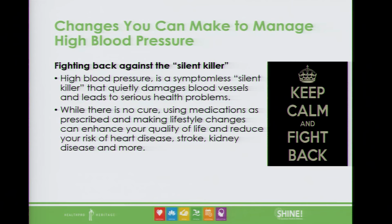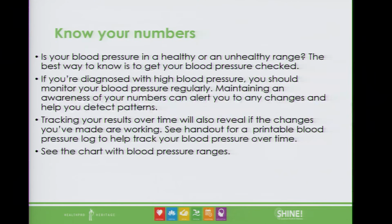High blood pressure is a symptomless silent killer that quietly damages blood vessels and leads to serious health problems as well. While there is no cure, using medications as prescribed by your doctor and making recommended lifestyle changes, again, consulting with your doctor would be the best way to talk about those, but we'll give you some examples, can enhance your quality of life and reduce your risk of heart disease, stroke, kidney disease, and many more, such as the things we talked about.